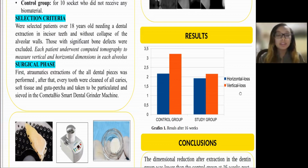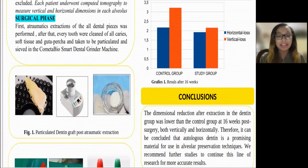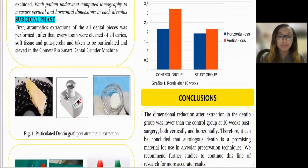With this result, we can conclude that the dimensional reduction after extraction in the dentin group was lower than the control group after 16 weeks, both vertically and horizontally. Therefore, autogenous dentin is a promising material that can be used in the alveolar preservation technique. We recommend further studies to continue this line of research for more accurate results.